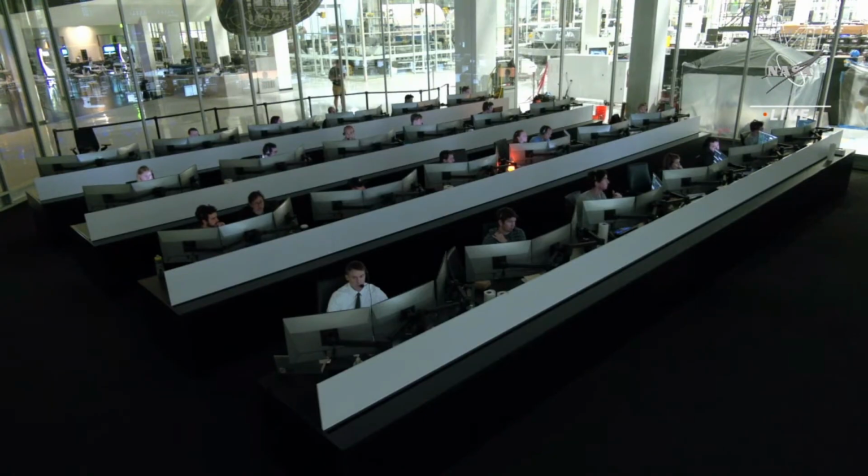Live view there of mission control here at SpaceX headquarters in Hawthorne, California. And for those that might be wondering, that, yes, is a lava lamp in the center of mission control. Yeah, lots of activity here.